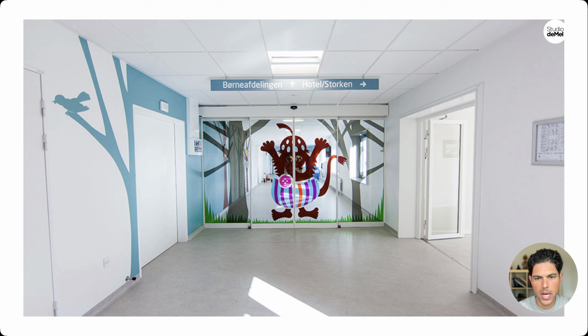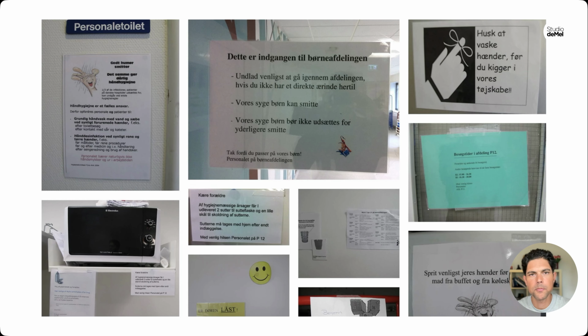What is environmental branding? I'm so glad you asked about that. So environmental branding is about design in an environment. So is it an office? Is it outside of a store? Is it inside of a store? Or is it as in a hospital, such as this example in Denmark, Children's Hospital in Denmark? So this is how it looked before. I worked on the wayfinding and environmental design in this children's hospital in Denmark.